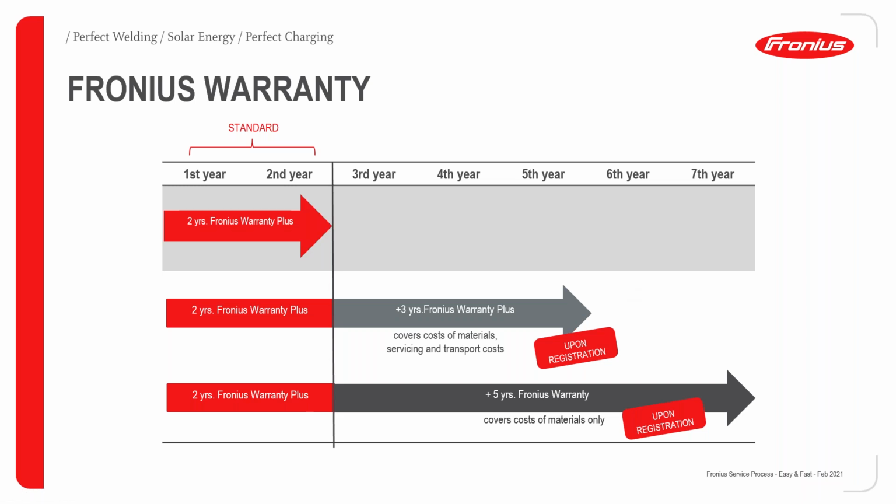It doesn't matter if you are monitoring an inverter in SolarWeb or not. It doesn't matter if you have an internet connection or not. Registering an inverter takes just a serial number. If you have a serial number, you can go to solarweb.com and create an account. On the top right corner, you will find the registration button. You can register your inverter and then you can extend this warranty.